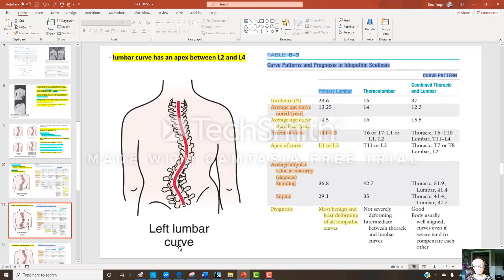Okay, moving on to the left lumbar curve. Apex is between L2 and L4. The incidence percentage is 23.6. Average age curve is noted is around 13.5. Average age curve is stabilized 14.5.